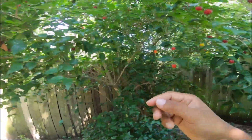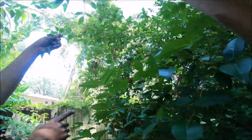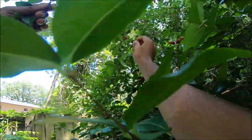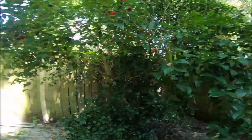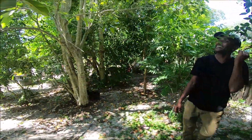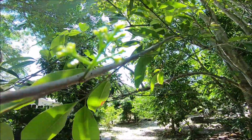Oh, it's a tree. Okay, let me pick one here. Yeah, you get a flavor like jamoon. Maybe the jamoon tree is close to it. Yeah, because the jamoon tree is close. What blossom is from a jamoon tree? Oh, the jamoon tree is full of blossom.